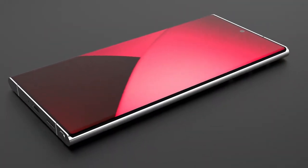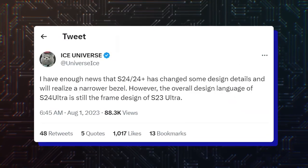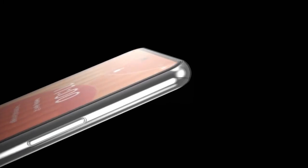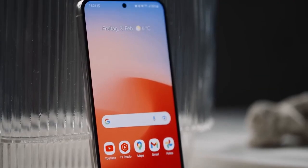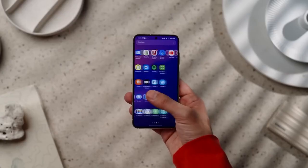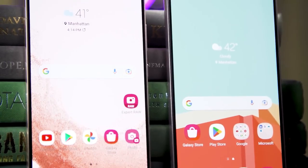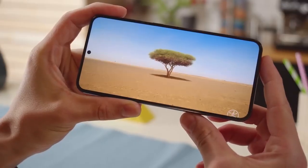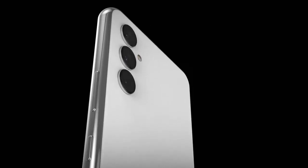Well, now back to our Galaxy. According to insider Ice Universe, the Galaxy S24 and Galaxy S24 Plus will undergo some changes in design, and the phones will have thinner frames than the Galaxy S23 and S23 Plus. He also stated that the Galaxy S24 and Galaxy S24 Plus will have LTPO OLED panels, which their predecessors do not have. LTPO screens offer a refresh rate from 1 to 120 Hz, increasing energy efficiency and battery life. Samsung also increased the capacity of the Galaxy S24 Plus battery.